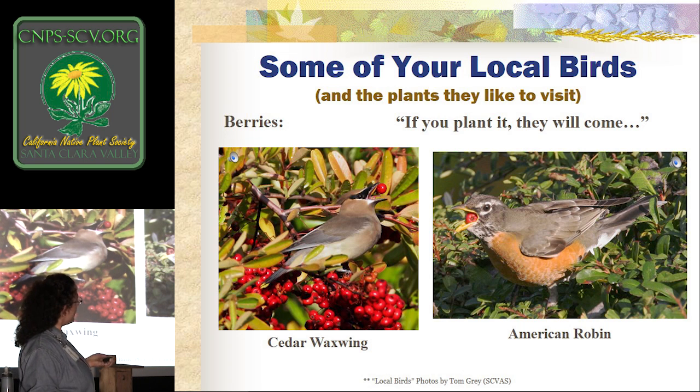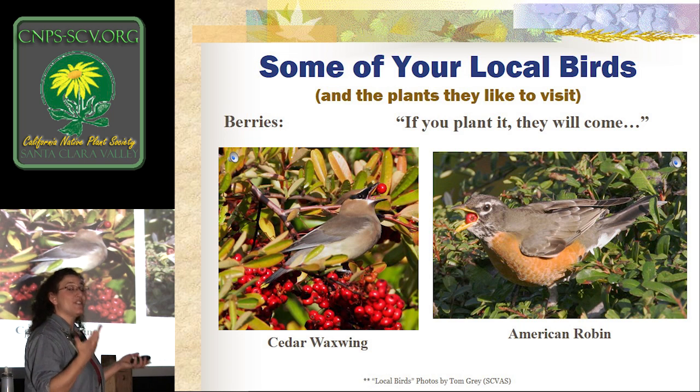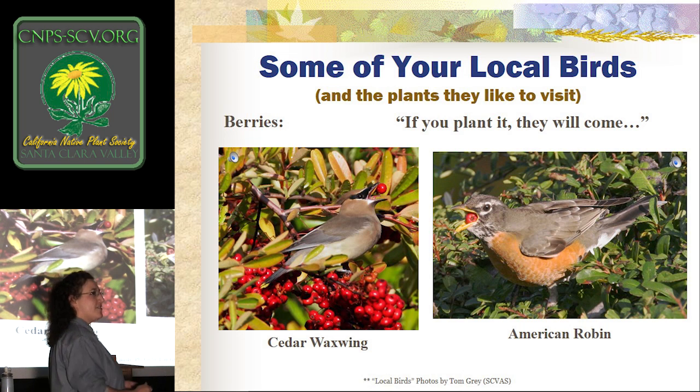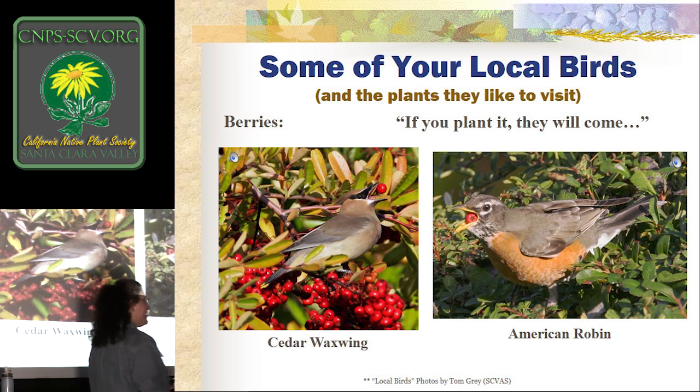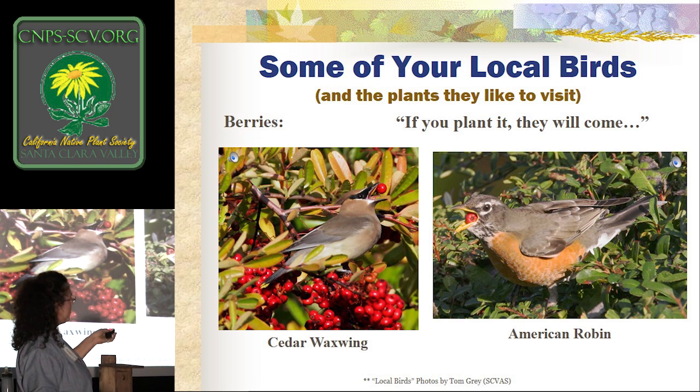Now, one question I always get when I show this one, the American robin, is people always raise their hand and go, wait a minute, I thought robins were worm eaters. Isn't that what the entire world knows robins eat? If you remember at the very beginning, I showed you a picture of a robin eating a worm, right? Well, it's true. They are very good at eating worms, and they've got this funny little run that they do where they run, and then they stop, and they listen, and they run, and they stop, and they listen. They're very good at getting the worms. But in the winter, they also will very much enjoy their berries.